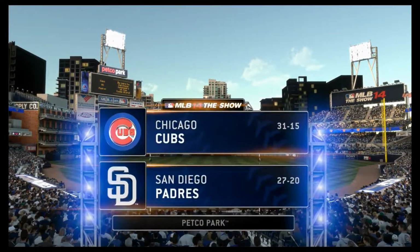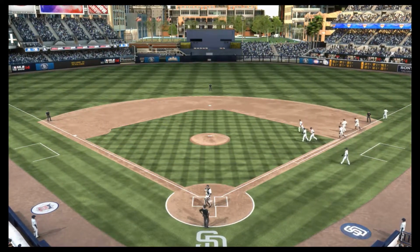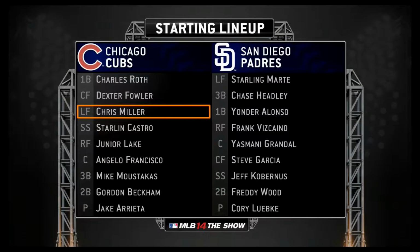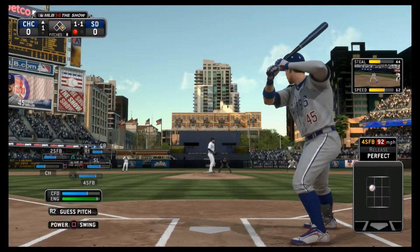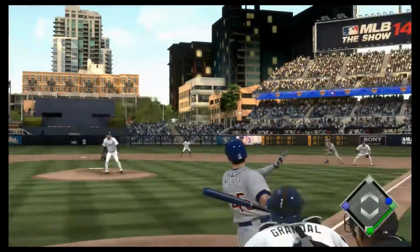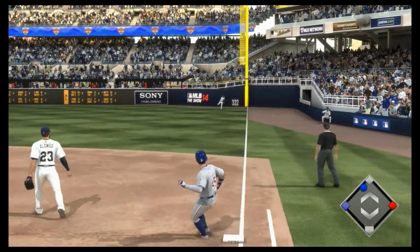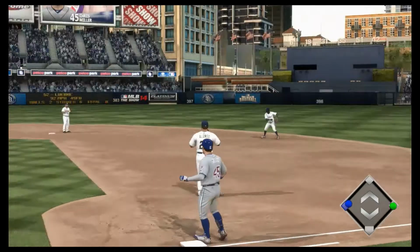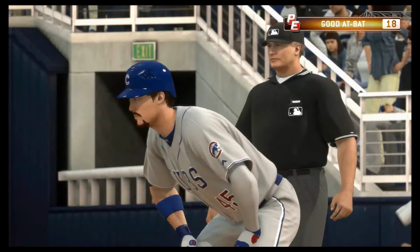Wednesday night baseball coming your way from lovely Petco Park. And before we get too much further, here's a look at each manager's starting lineup here for the opener. Chris Miller. And this pitch is hit hard as it'll fall into right field for their first hit of the ball game. And he'll make it to third, and there are runners at the corners with only 1 out.